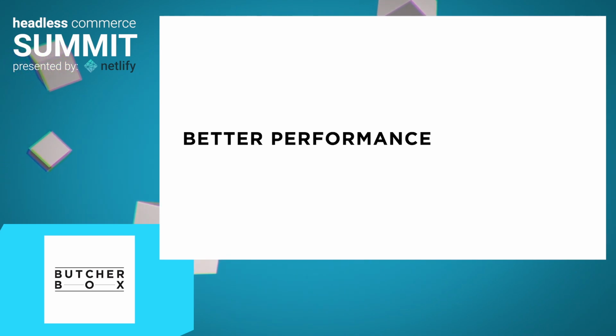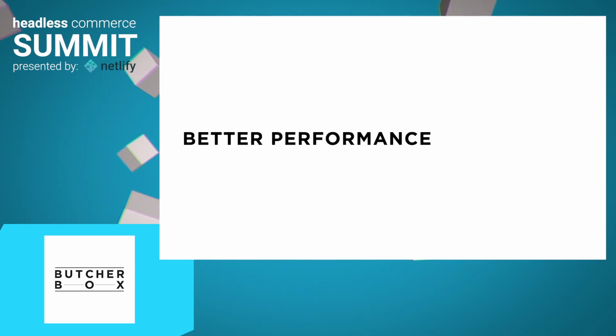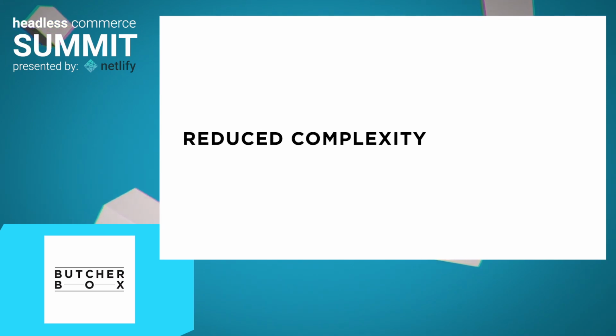We get way better performance. It was really fairly easy for me to originally get all 100s in Google Lighthouse using Gatsby and Netlify. Those times decreased as we introduced a lot of analytics scripts that would block the page, but from a core performance standpoint, it was much, much better. Overall, it did reduce complexity. We now have a very well organized front end application and we have a well organized API, and those two concerns are completely separated.